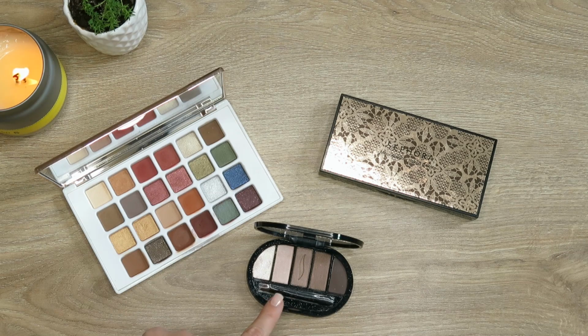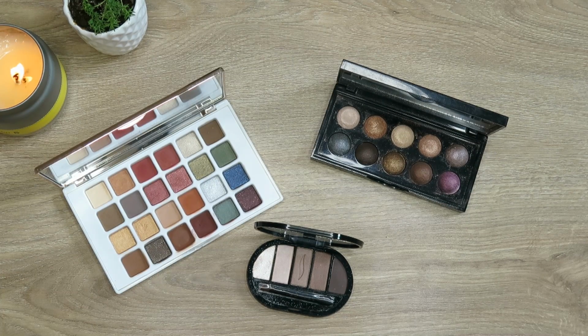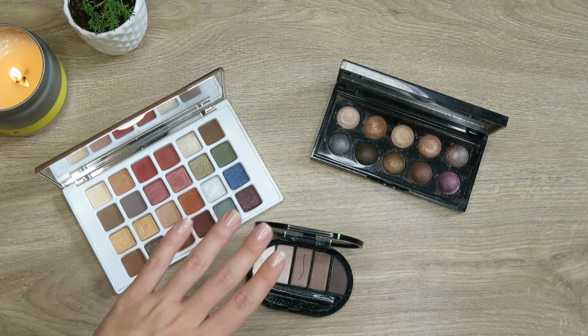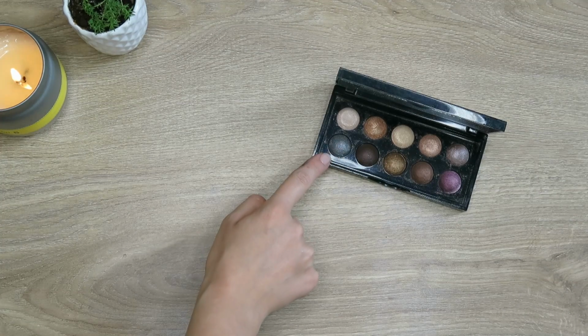For whatever reason, I never even used this, so I'm going to pass this along, see if anybody else wants it. This one is very, very old, like literally 5 years old. So stunning. Absolutely loved it when I was younger. It's got a lot more of the sparkle in it, and just for the sake of age for this one as well, I'm gonna have to let it go.